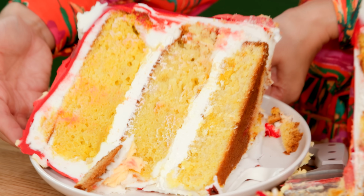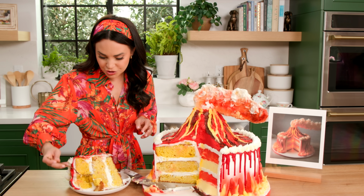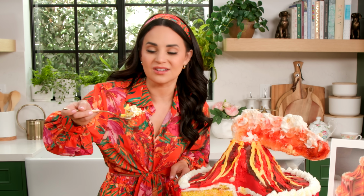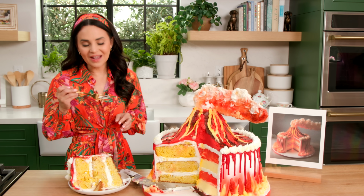I'm so particular about my cake levels. I keep them all 1 inch. This is massive. These are the biggest layers I've ever seen. Oh, you guys, the moisture of this cake, wonderful. Life's too short for dry cake. Screw it. Oh, wow. That was a lot of flavor.